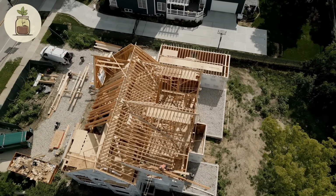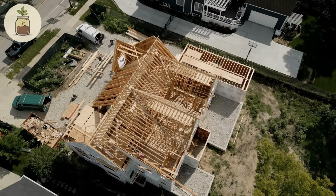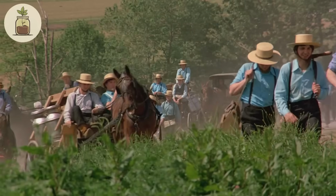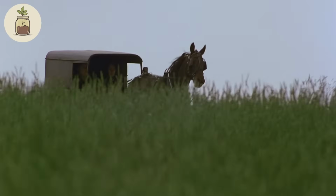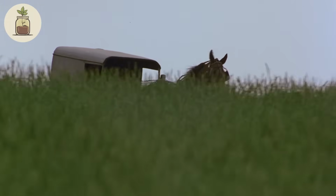Here's a fun fact that might surprise you. Amish framers are so skilled at their craft that they often get hired for major construction projects outside their own communities. That's right. These folks are in such high demand that you might just find them framing skyscrapers or bridges. It's like being a top chef who gets called in to create a 5-star meal at a fancy restaurant. Not too shabby for a group that prefers to live off the grid.